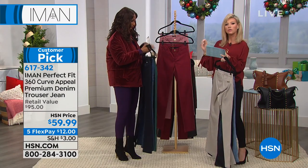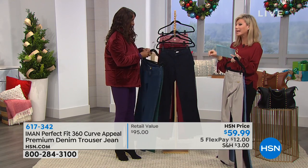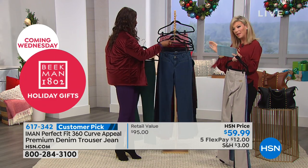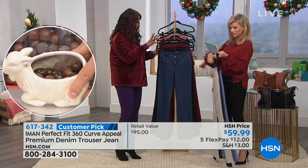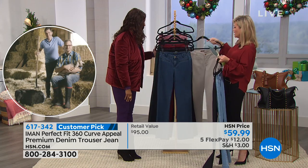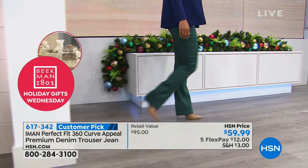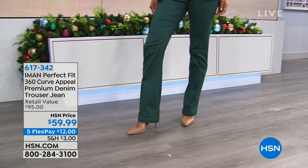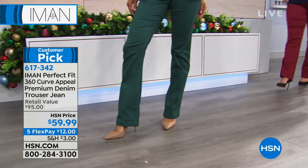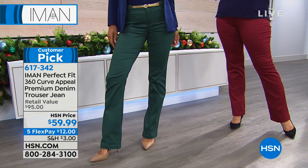Stretch denim, and it's almost like a stretch twill to this. Again, you're looking at a trouser look to it. And this is a subtle, not quite a boot cut, but it's not necessarily a straight leg either. It's like a pant. And what's nice about this one is that you've got the higher back rise, you've got inner smoothing panels on this. So what we loved about our other pant, I just want to point out, and I'll show that to you here.